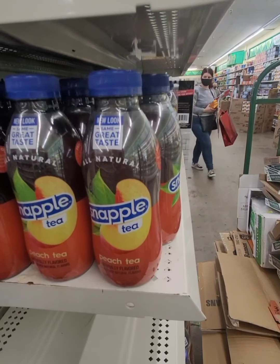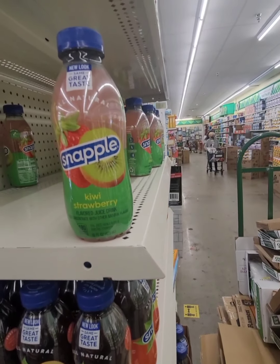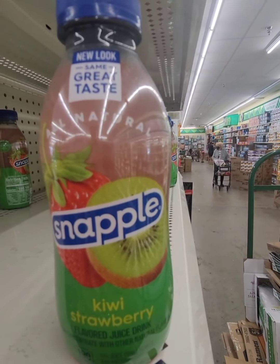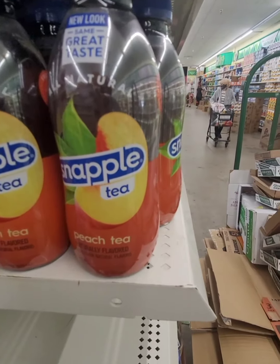Plastic bottles of Snapple. Dollar Tree usually has Snapple on the end cap, but they have new bottles, new packaging. This is kiwi strawberry and peach tea.